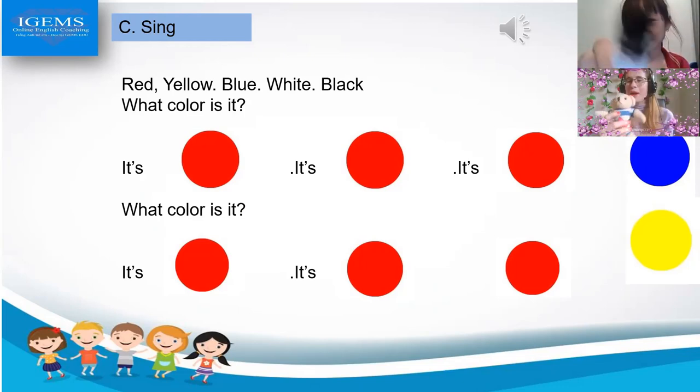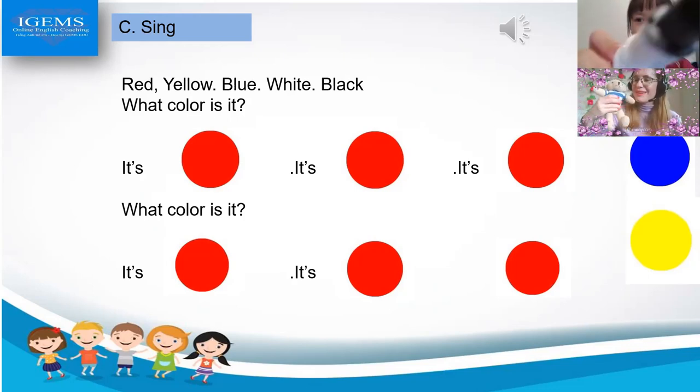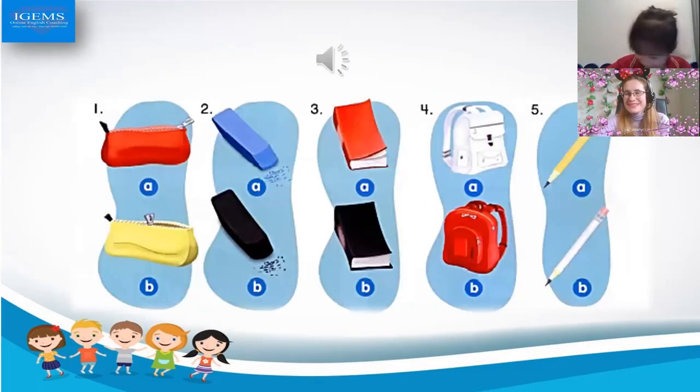Good job. Look at my little teddy bear. How cute is this little teddy bear? Hello.